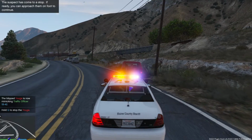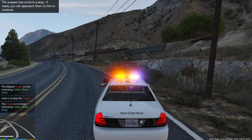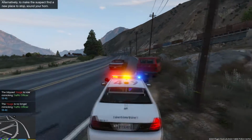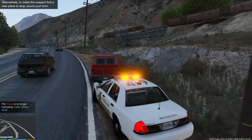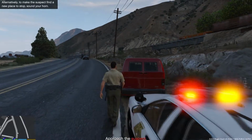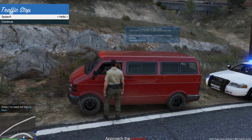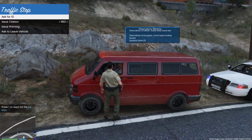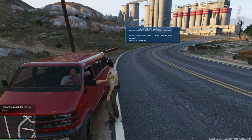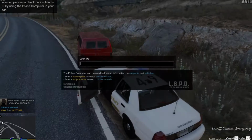Alright, Johnson. We are gonna be stopping you today, sir. I'm gonna ask you to keep going here. Come on. Alright. I don't really think we need a backup unit for this guy. He wasn't wanted for anything. Let's go ahead and see if we can get up on him here. Maybe he'll run. Maybe not. We'll see. A lot of the times they run. Let's go ahead and get an ID on him. Alright, his name is going to be Johnson Michael. Confirmed name.